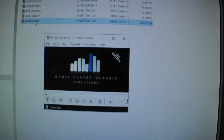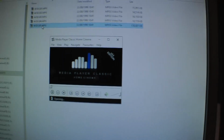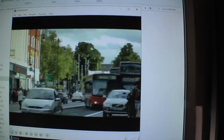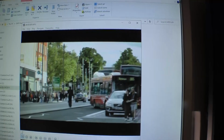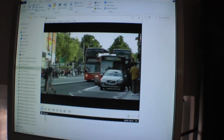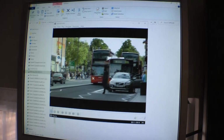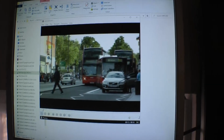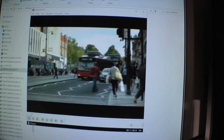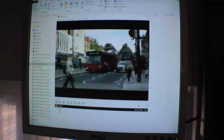So I'm just opening this up by double-clicking it. Let's just see if my normal Windows Media Player Classic can do that. Yep, there we go. There's the recording. The sound is just turned down. Let me see, the sound will come up. Hang on. Oh, I must have left something unplugged. Wow. Okay, that's all I'm going to say, is wow.